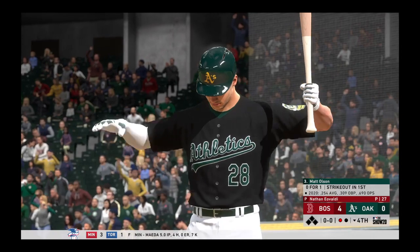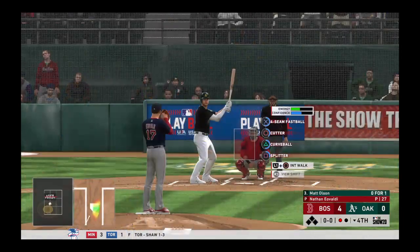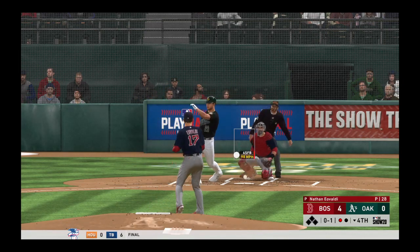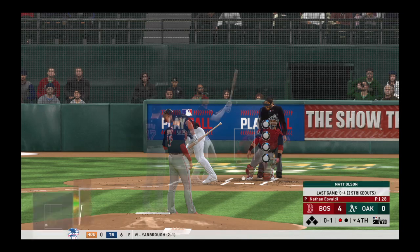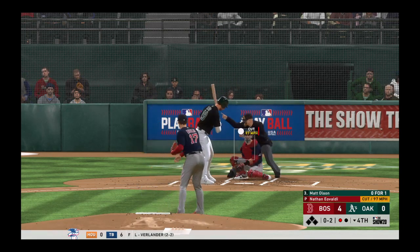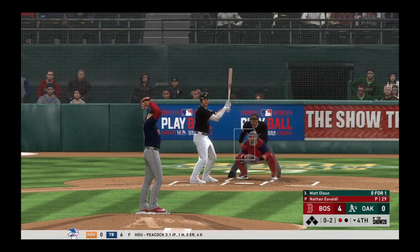Next up for the A's, Matt Olson looking to put the ball in play here. He went down on strikes in his first at-bat. Yeah, and kind of shocked he got blown away with a fastball. You could tell he was late on that one. And we'll see if he tries to cheat to something this AB. Strike taken as that one crosses over the inside part of the plate.